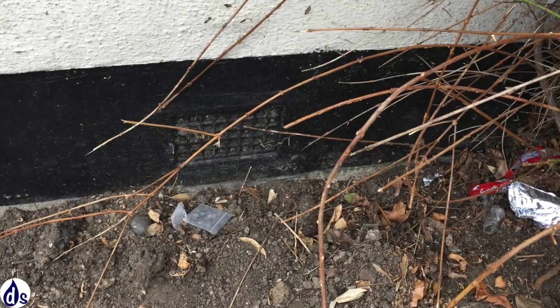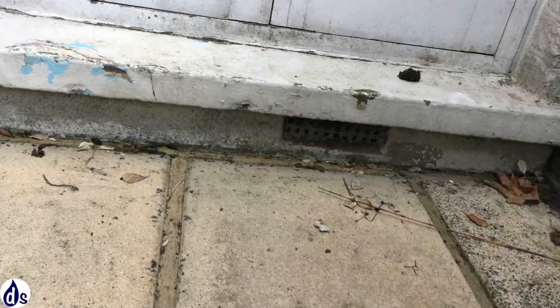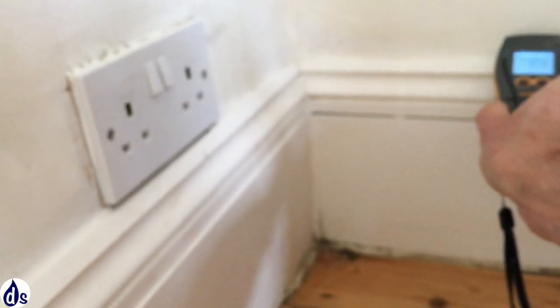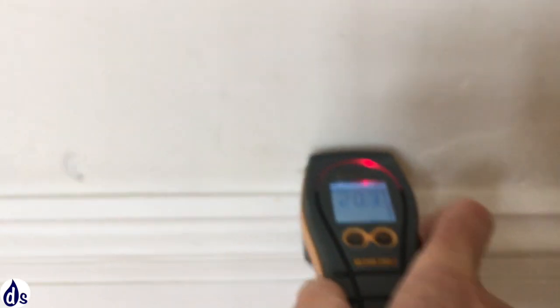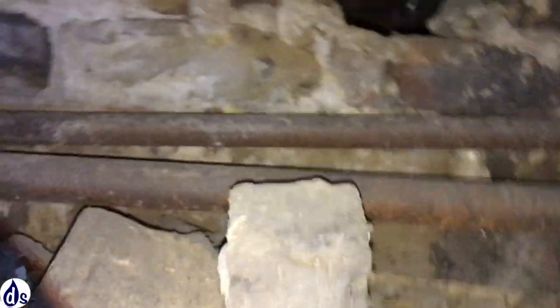Looking at the vents on the outside, they seem to be in good order, plenty of them. Inside there's some moisture on the internal wall, mainly on the front reception but also the back reception. It's dry on the dividing wall between the corridor and the reception, and the meter reading goes down along the wall, so it's not rising damp.